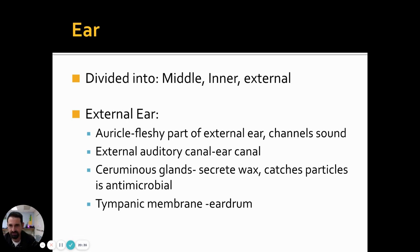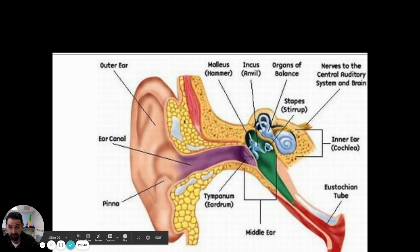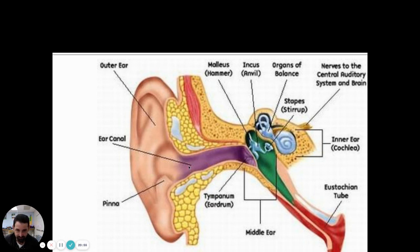Right, so the ear itself. Your ear is divided into the middle, inner, and external ear. The external ear is the part outside of your body that you can see right here. You've got this auricle, or the outer part of the ear, that helps to channel sound into your ear canal, or external ear canal. The external ear canal has ceruminous glands, or wax glands, that secrete wax here.